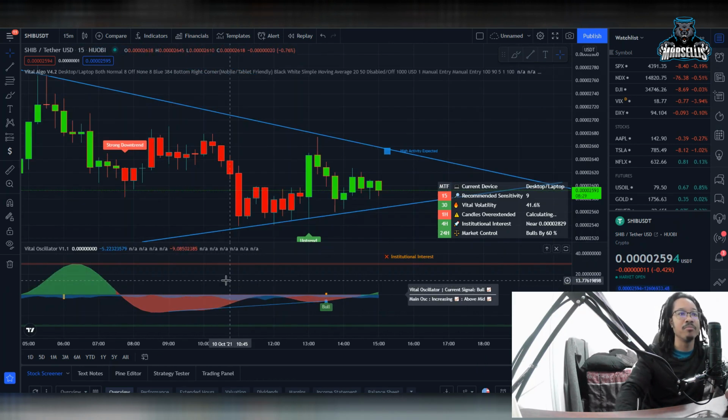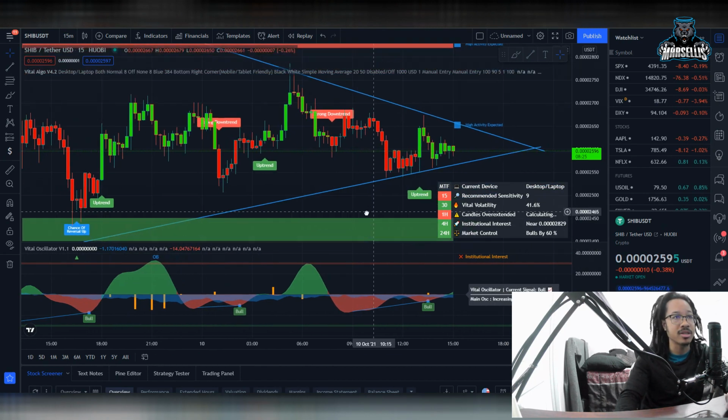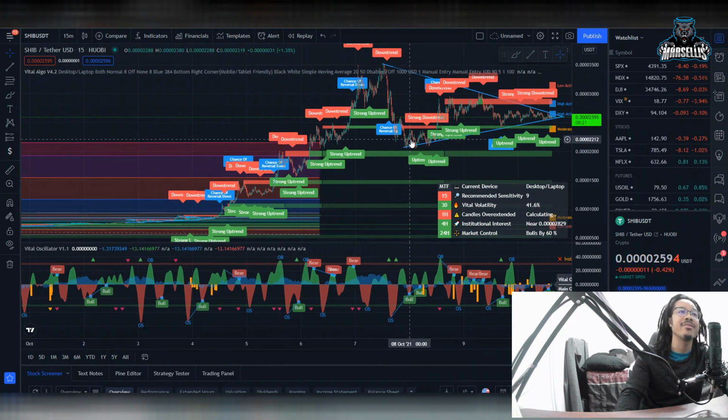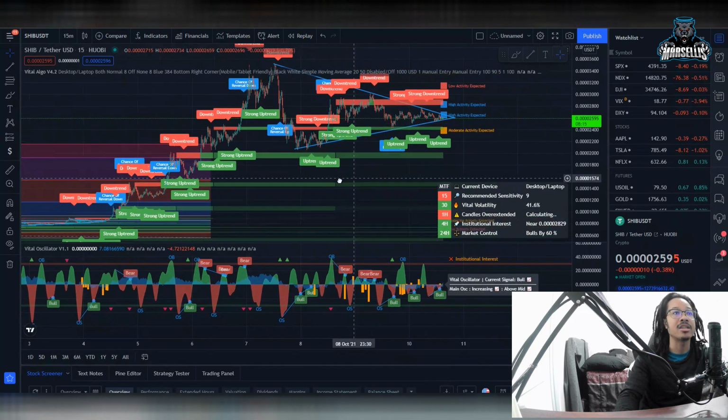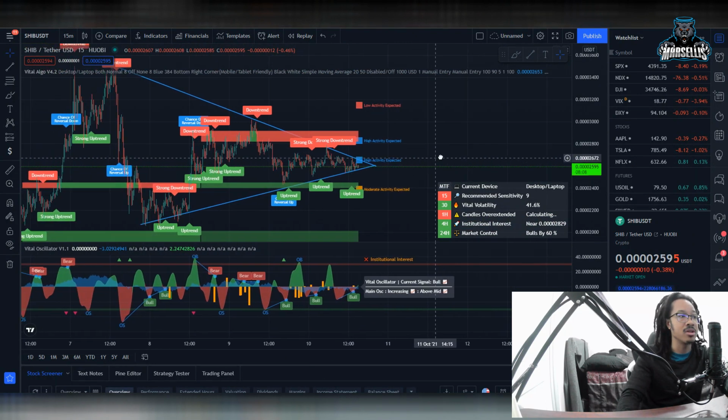So we're seeing a lot of market control with the bulls. We're actually about to break out in a bullish pattern here. This is pretty good for Shib, because Shib has been trading sideways for a little while, but not even necessarily sideways. We went all the way down to the 20 area, and since we went down to the 20 area on the 7th of October, we've actually been rising slowly. That's a good sign that we're about to break out again here in Shib. So Shib is about to have another leg up.